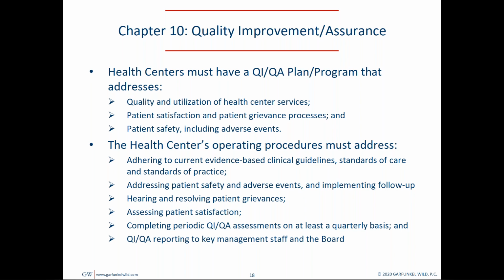So the basic rule of thumb is that things you can resolve easily on the spot, you probably don't need to put into your grievances, but things that require additional work or additional response beyond that would generally qualify as grievances.